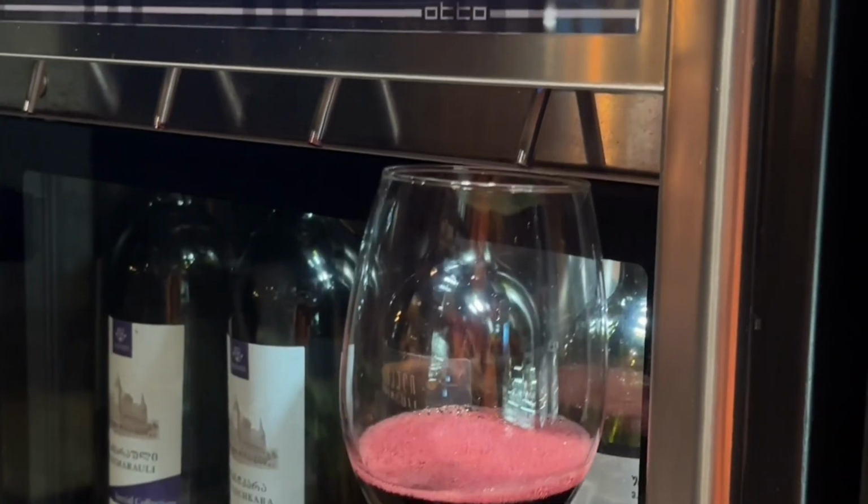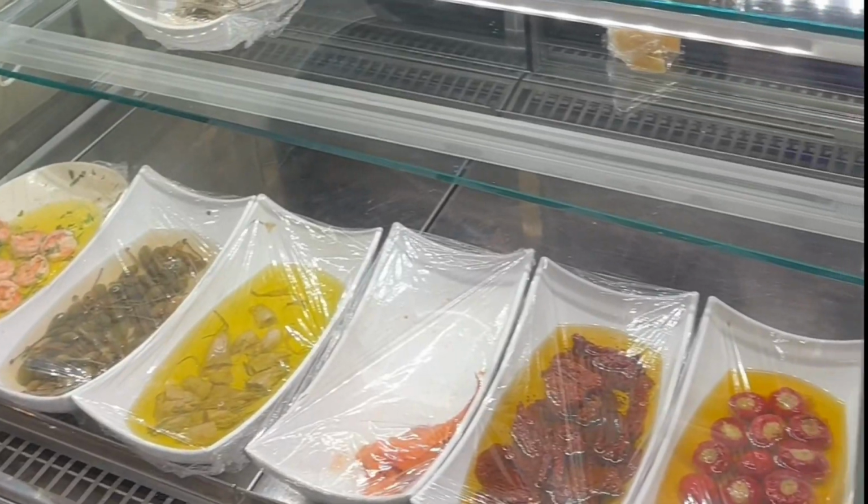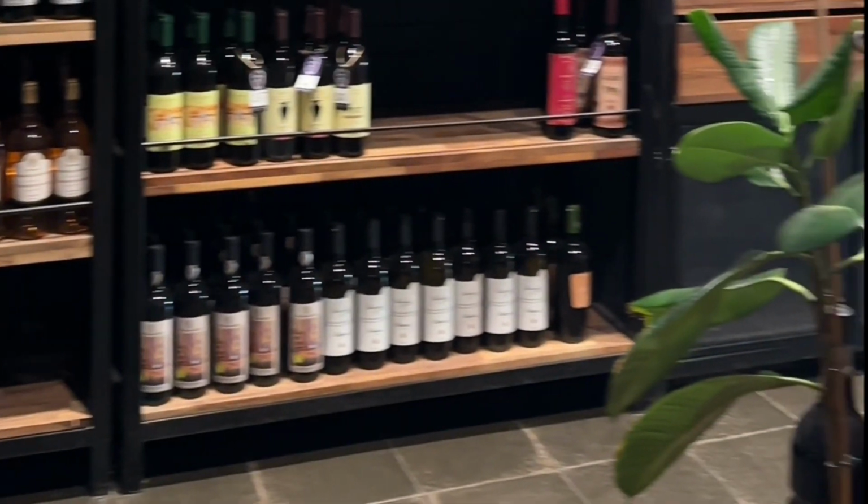You can also enjoy some of their amazing snacks from the snack bar with cold meats and cheese. That's it for today. I hope you check these out when you visit Batumi.